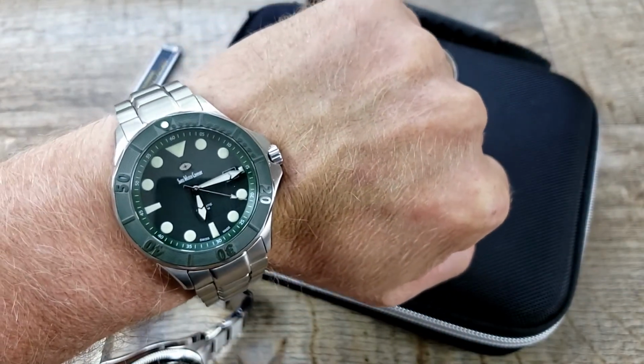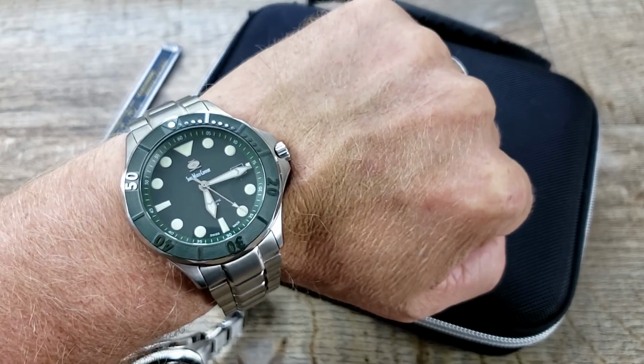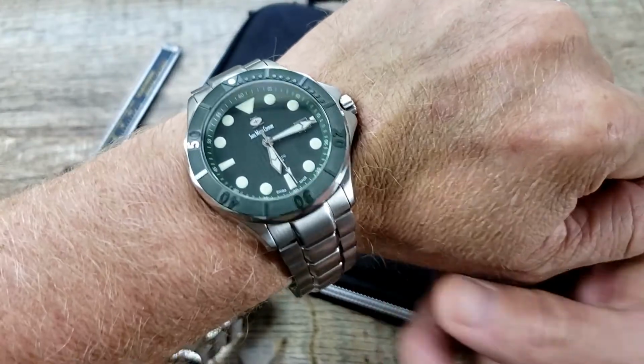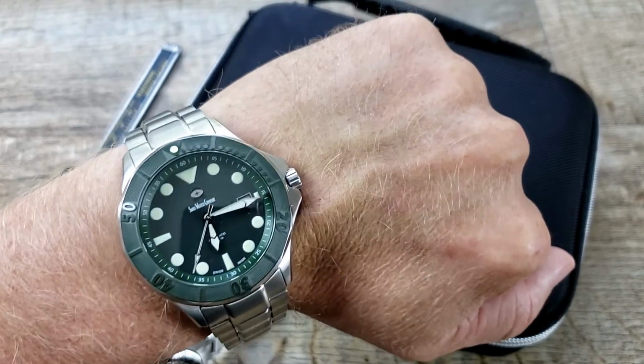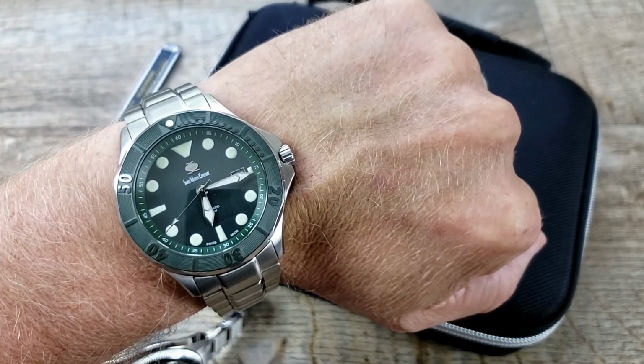All right, guys, there you have it on my 7-inch wrist. Absolutely gorgeous, looks good. I did not adjust the bracelet because it is going to some other reviewers, so I didn't do that. Just a overall great diver, in my opinion. Super hard to beat. Hey, that's my short look at the Green Dial Swiss Watch Company automatic diver.